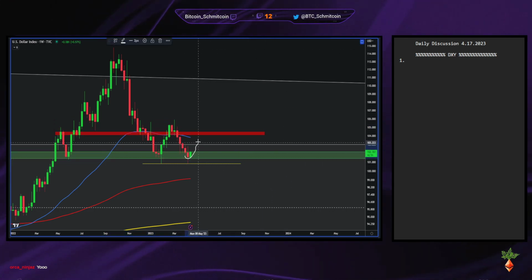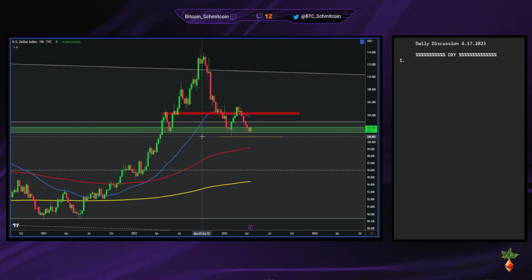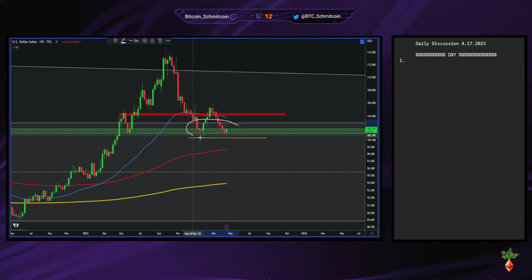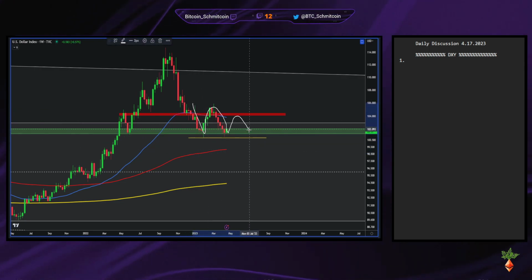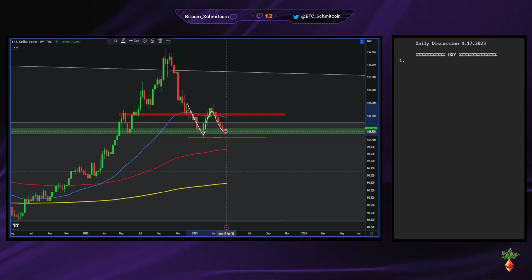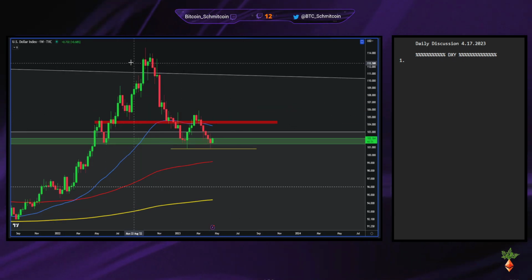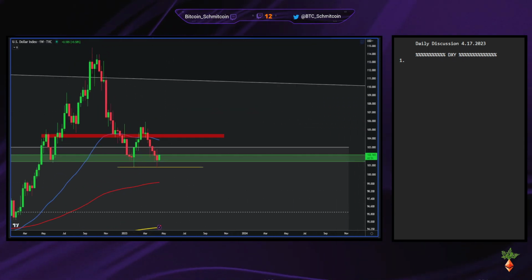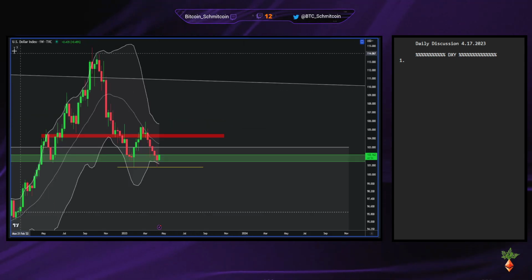So Dixie should be coming up on here, which is exactly what I've been warning of. But just because it's slamming into support, it doesn't mean it's going to break. It could very well do this sort of thing and then break, or maybe it doesn't break at all and it makes a double bottom and it rallies, right? A lot of things on the table here. But one thing that I'm particularly skeptical of is this Bollinger Band setup.